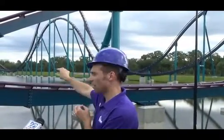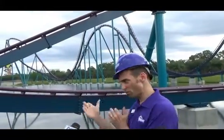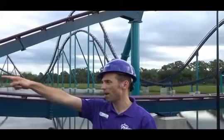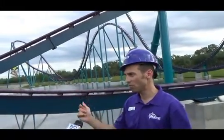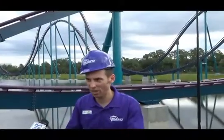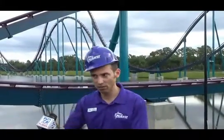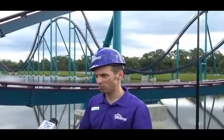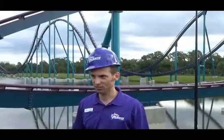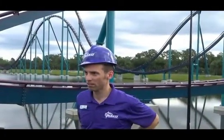That's a great, more positive G experience as you make that turn, and you make your way back to the station, back to the plaza area. So, Mako is all about airtime. It's very relentless airtime. It delivers, and it keeps delivering this great airtime feeling, which is all about speed and height and acceleration. So is it meeting your expectations as far as the fast and the airtime?